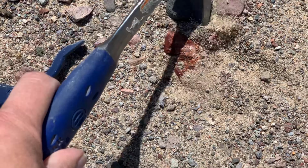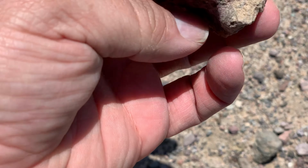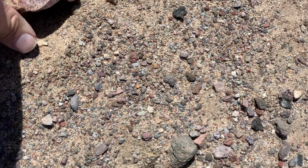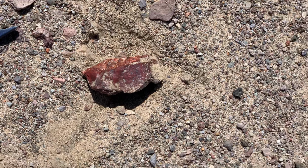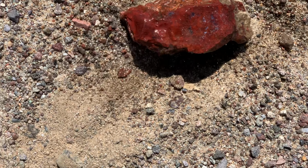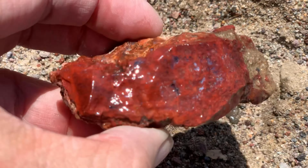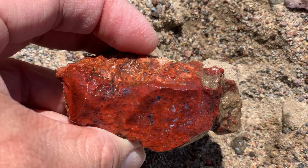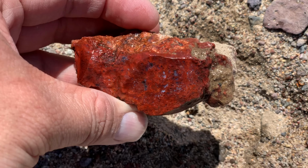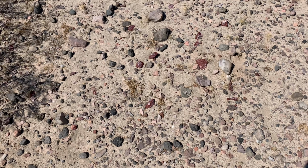Here's one, it's buried, just partly sticking out. Hammer out, dig it out. Terrible camera work by me, sorry about that. And here we go, spray it down. Wow, just look at those colors. It's so windy here today. The wind was actually blowing me over. The rocks were drying out. But that's a really pretty piece of jasper.